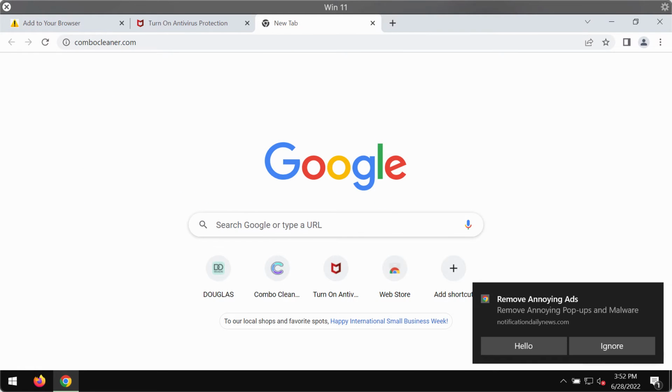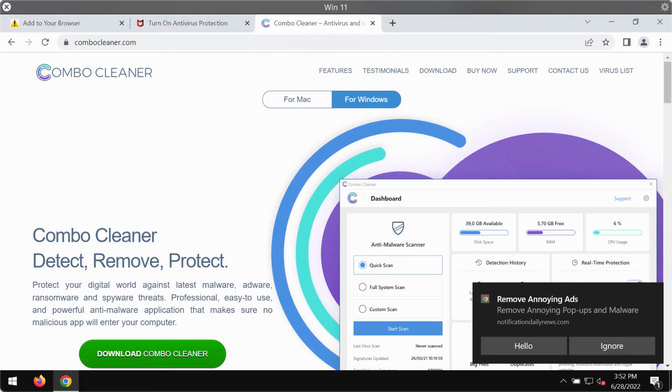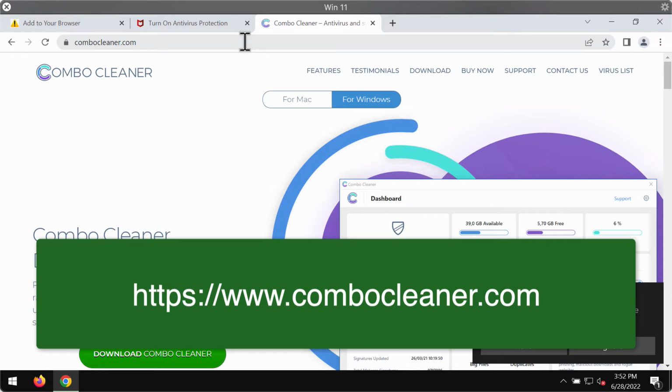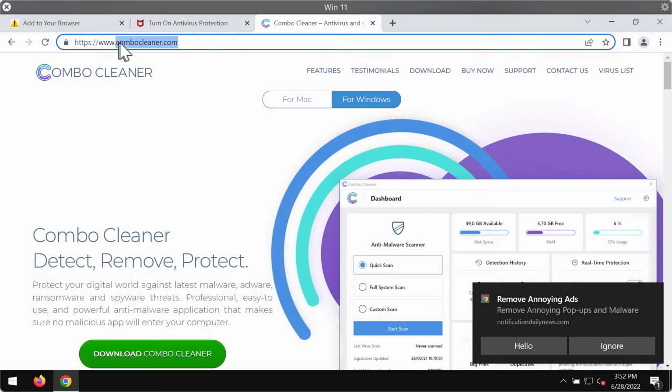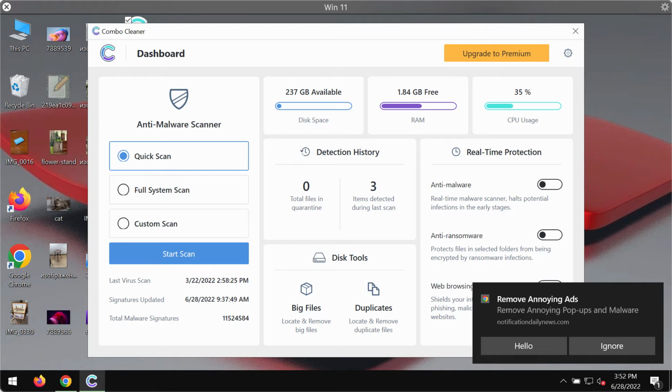I also recommend that you additionally research your system with Combo Cleaner Antivirus. It will help you to detect and delete all other threats which could possibly remain on your computer. So go to the website combocleaner.com, use this green download button, install the application and begin carefully researching your system. Combo Cleaner will help you to detect and eliminate all other threats fully from your computer.